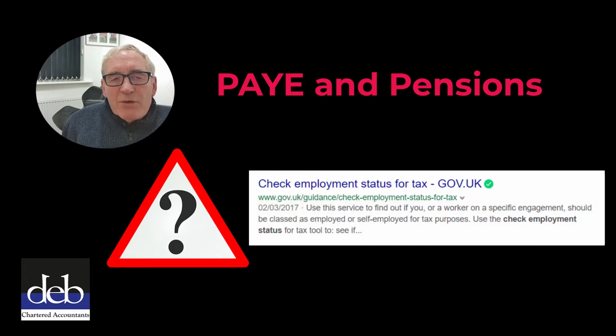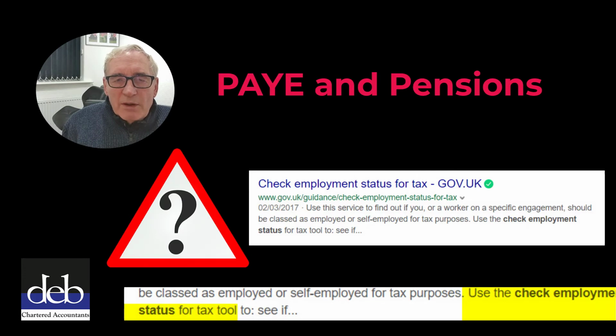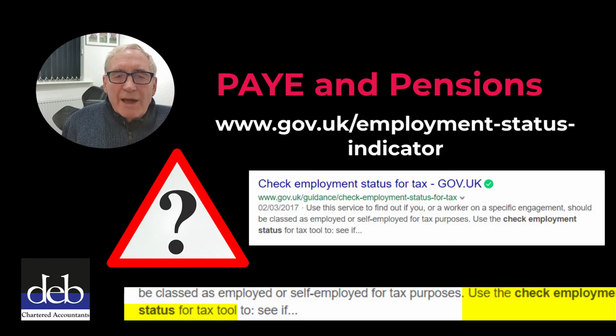HMRC also provide an interactive software tool to help employers and workers, which acts as a general guide. You can access this by doing an online search for the employment status indicator at www.gov.uk/employment-status-indicator.